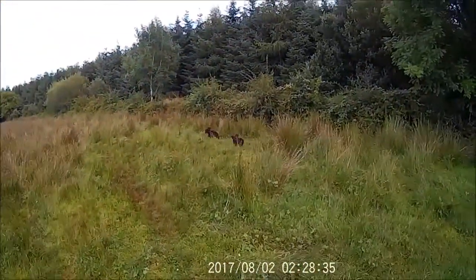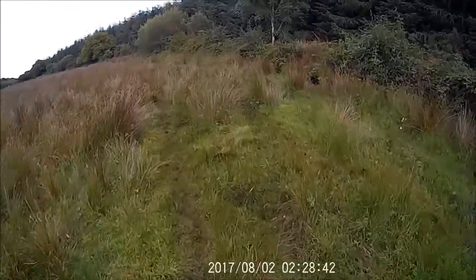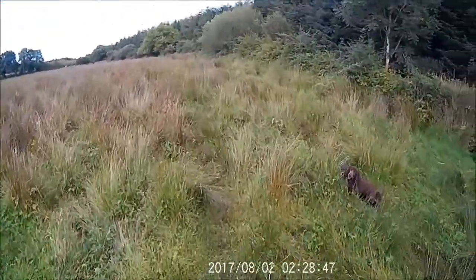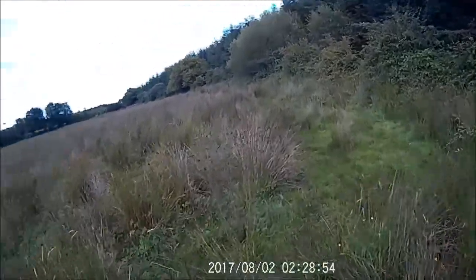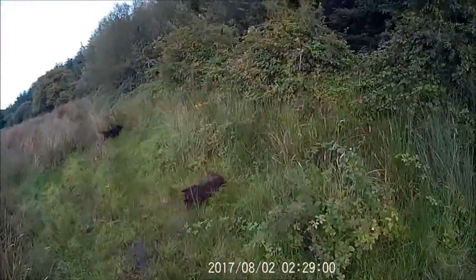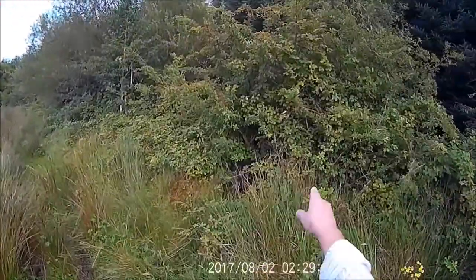I don't think I could be without, I'd have to have the two of them. I'd have to have two cockers hunting together, because I think it's exhilarating, it's exciting to watch them, because they're flashing backwards and forwards past each other. Get away, get away, get away.